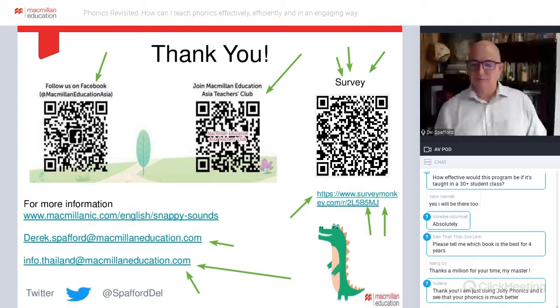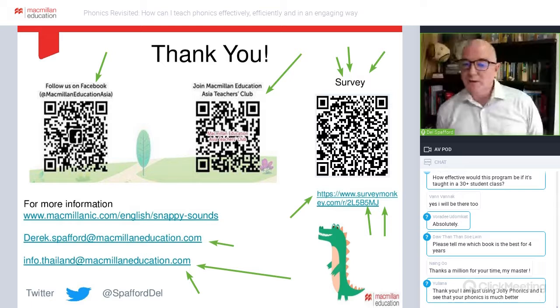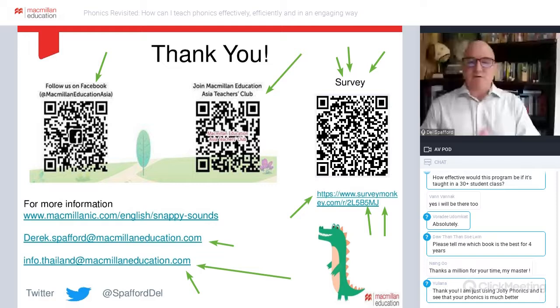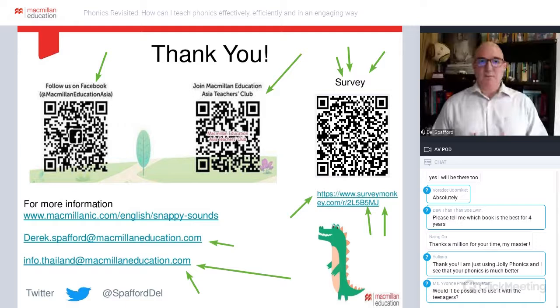How effective is this program being taught in a 30-plus student class? Well, I think it's very, very possible that you can teach phonics with a class of 30. But you have to be very good with the classroom management. If you've got 30 pre-primary students learning how to read, then all you need to do is have those routines of classroom management. That's going to be your first challenge.